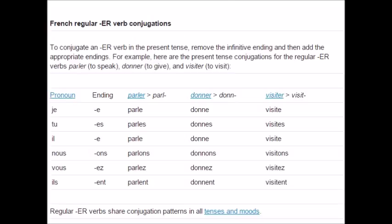Now, here we have our infinitive forms. We're going to look at three different verbs. The infinitive form means, in English, you would say to speak, to be, to give, to visit, to read. That's the infinitive form in English. In English, we don't really have an infinitive form except to use the word to and then the verb itself. To sit, to eat, to insert a verb here.